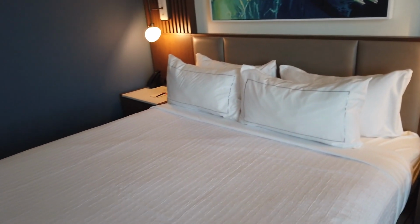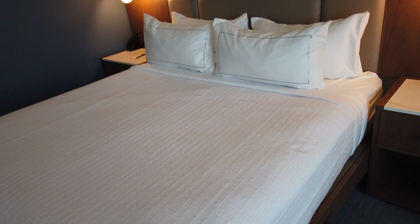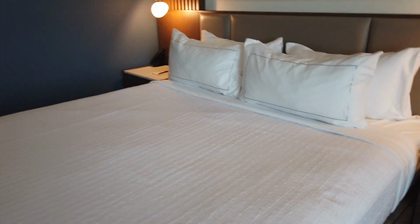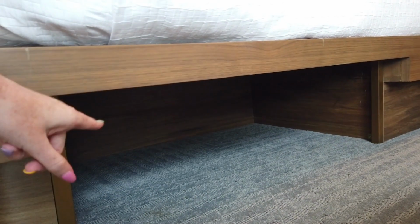Now these hotels, the Swan Dolphin and the Swan Reserve, do use the Marriott Westin Heavenly bed. It is my favorite bed I've slept on in Disney World when I stayed at the Dolphin, so we'll see how this one holds up during bed science and tonight. And then there is some underbed storage space as well. There's this big cubby hole, one on each side.